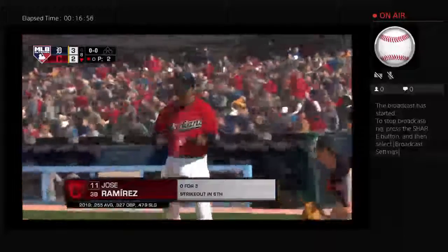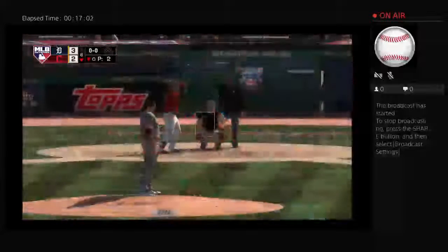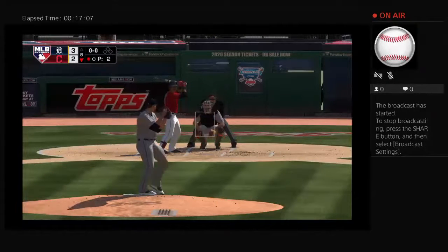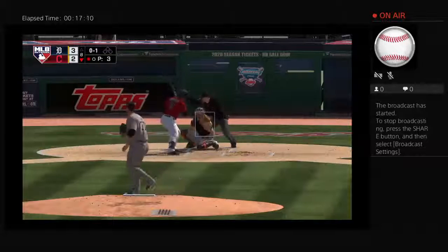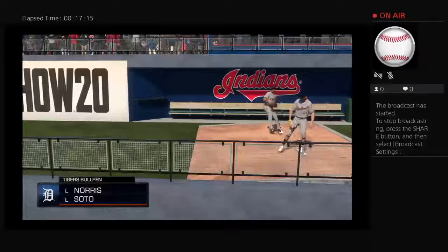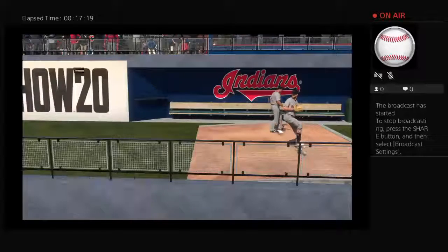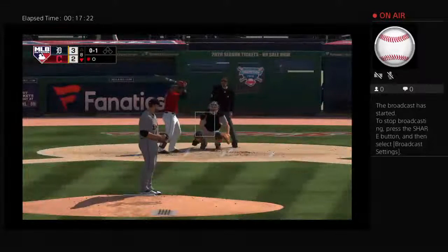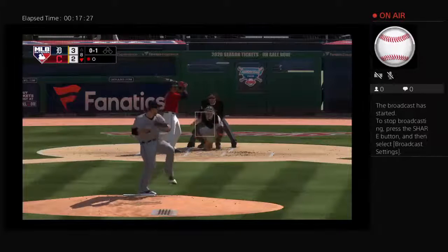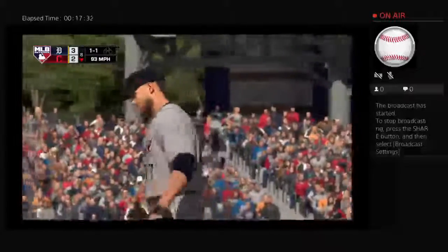Standing in, Jose Ramirez. He was sat down on strikes in his last at-bat. I mean, what a diamond in the rough Jose Ramirez has been for Terry Francona and the Cleveland Indians. This guy burst on the scene in 2016, just absolutely set that lineup on fire. They were looking for a guy to bail out Michael Brantley and the production they would miss from him in the lineup, and Jose Ramirez filled that admirably. The 0-1 is a fastball low, and that evens the count at 1-1.